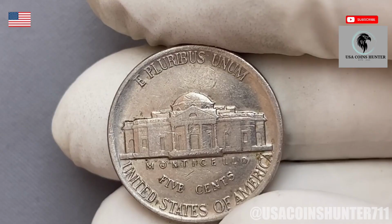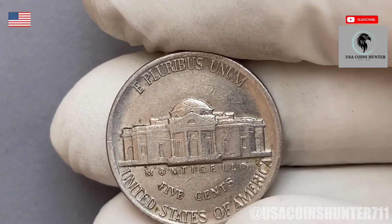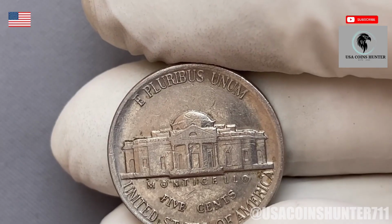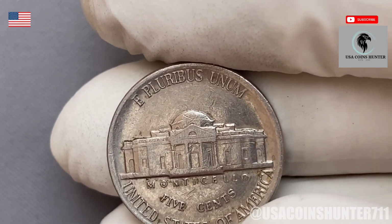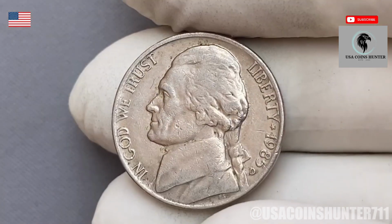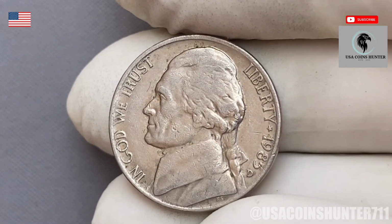Then there are the famous die cracks and cuts. These are caused when a minting die becomes damaged or worn out, leaving raised lines or blobs of extra metal on the coin's surface. Far from being flaws that ruin value, these quirks often make coins even more collectible, because they represent a piece of minting history captured forever in metal.